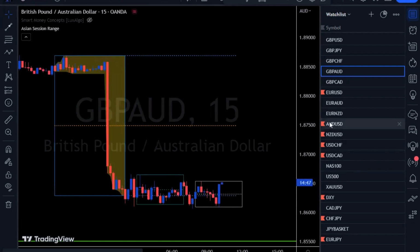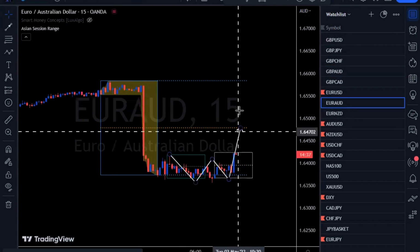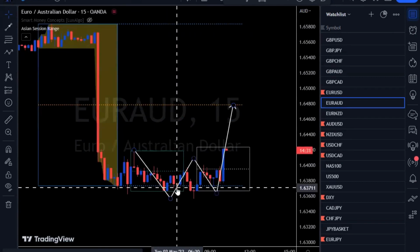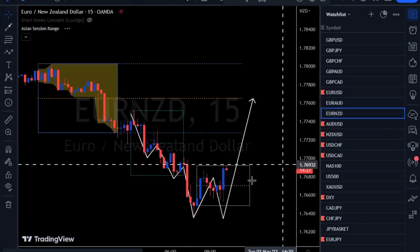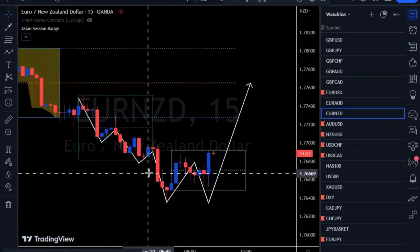Accept the risk and let your fate be decided by the dealers. Any short term pullback, we'll see how you can take it back up. Short term. Euro NZD. Any little pullback, your entry will be made.